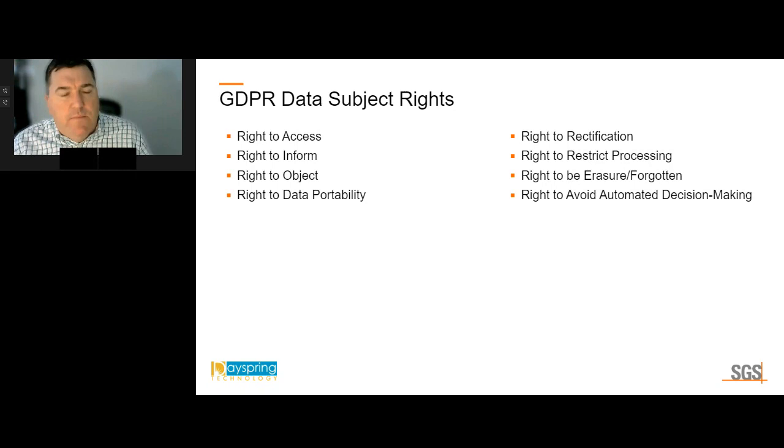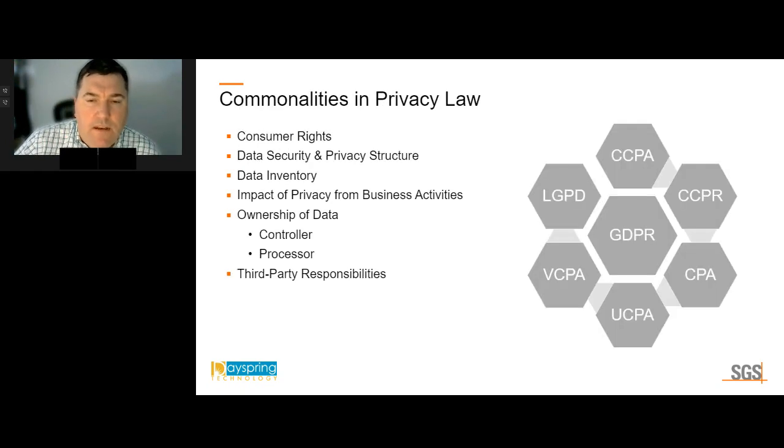DSAR, or data subject requests, so consumer requests or rights that they have under GDPR law, similar to CCPA compliance, right? If you look at them, the right to access was one we already reviewed. Informed notification. The right to rectification is the right to update. Similar, but not exactly the same. So when we talk about privacy law and privacy standards, the question is how do businesses comply with these? Not only can they respond to a consumer request, but how do they know that they have the correct data? And that's really where the privacy laws tend to align.